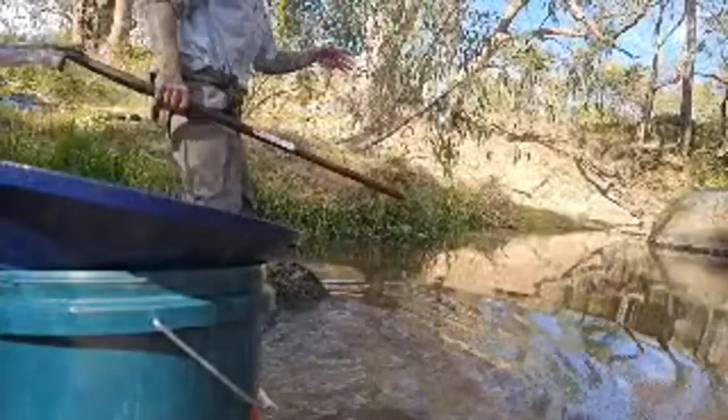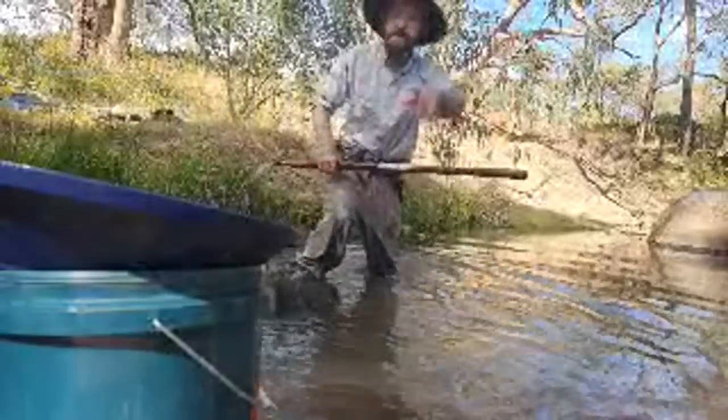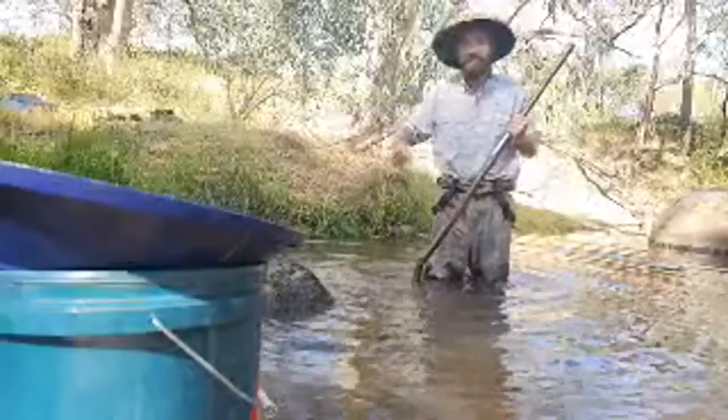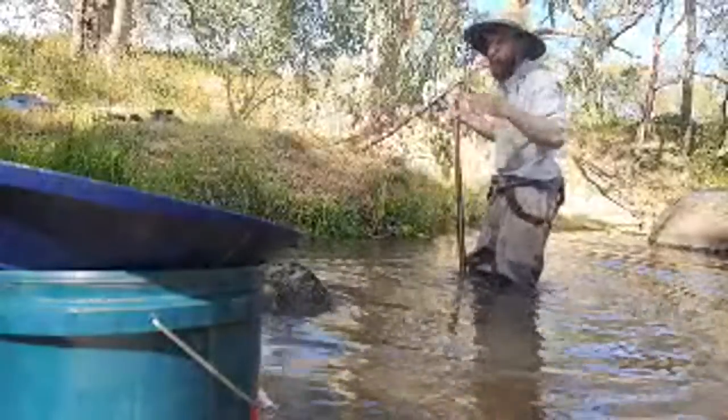My thought is, this trench actually runs straight across. I don't think there'll be that much gold on this side because there's bedrock sheltering it. But this is an inside bend, so if this shelf goes all the way across, I reckon we'll get some really good gold over there, but we'll work to it.